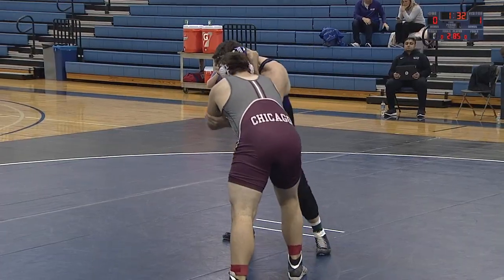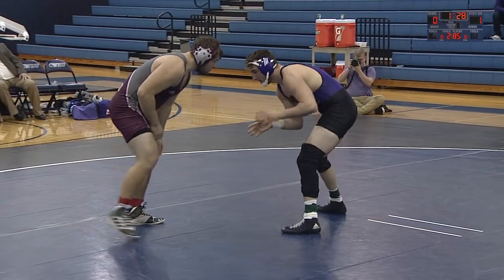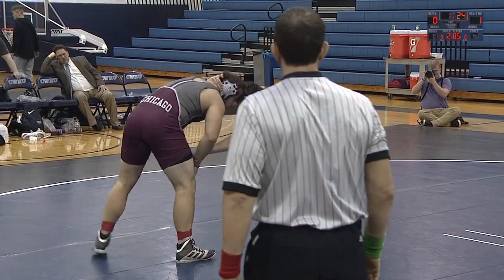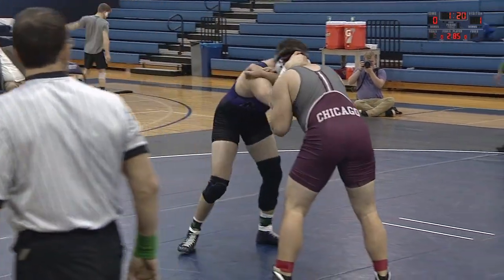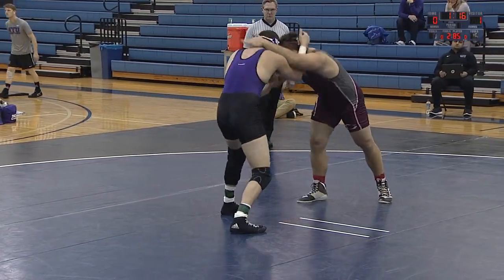So now Chicago up big 16-0, and Mulcairn with that size advantage, trying to extend that lead a little bit in what's really the premier matchup in this 3-dual meet format, with number 17 NYU against number 24 Chicago.